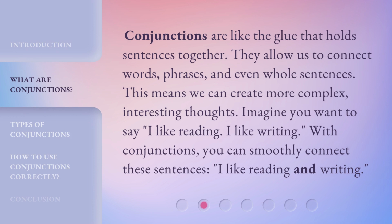Conjunctions are like the glue that holds sentences together. They allow us to connect words, phrases, and even whole sentences. This means we can create more complex, interesting thoughts.